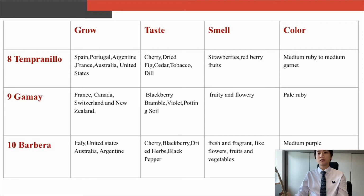Gamay is grown in France, Canada, Switzerland, and New Zealand. The taste is blackberry, crumble, violet, potting soil, and pollen. And the smell is fruity and flowery. The color is pale ruby.